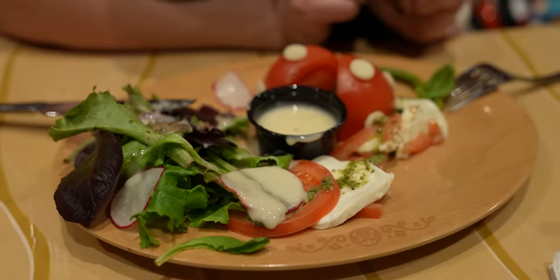Really? I like this a lot. I'd probably order it again. Huh. I mean, the plus points, you get to murder one of those piranha plants. That's true. Yeah, they're evil.